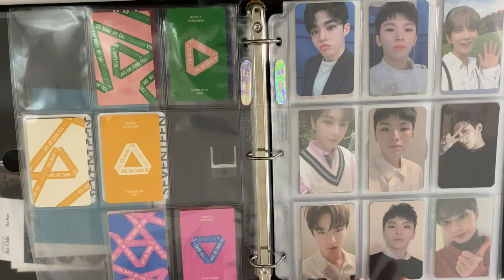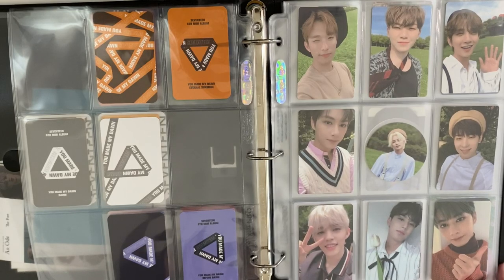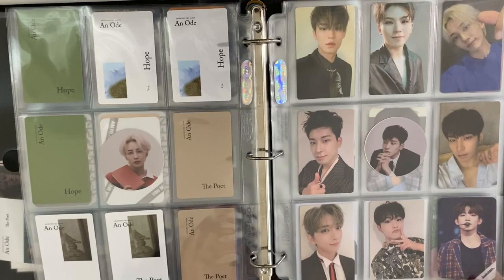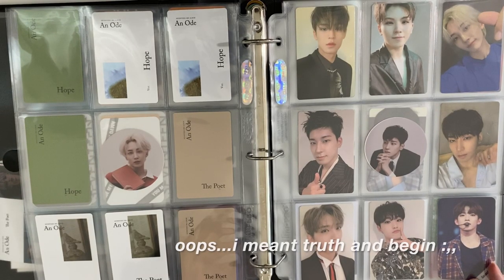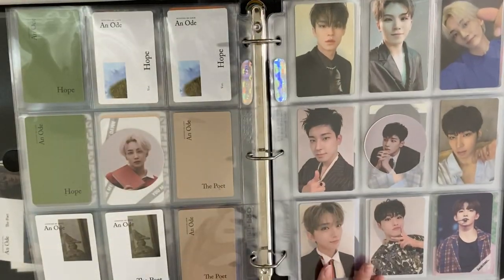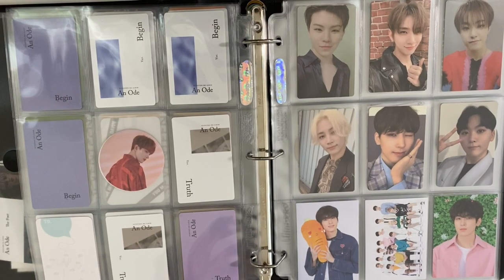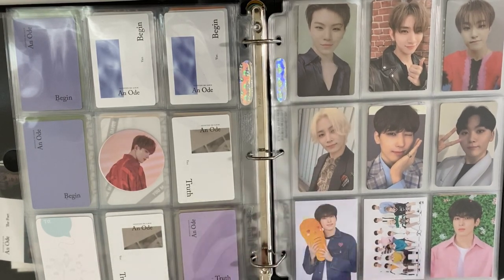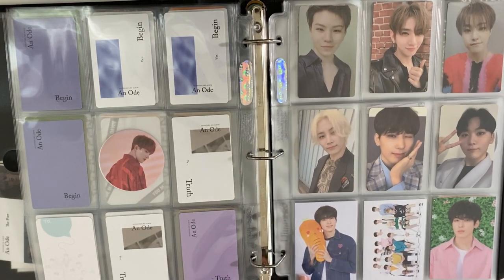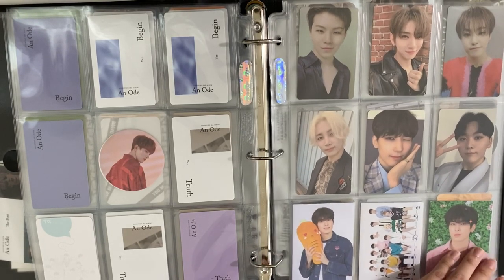You Made My Dawn. I mean, You Made My Day. You Made My Dawn. An Ode, Poet, and Hope version. An Ode, Hope, and Real version, I think? No, not Real version. Truth version. And this is An Ode plus Japanese PCs. But for An Ode, it's the Real version. And then my Wonu Happy Ending PC, Sungchan Happy Ending PC, my Haru cards, and my Happy Ending showcase card.